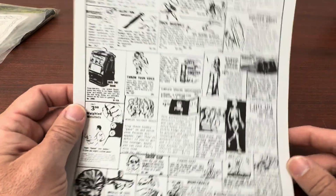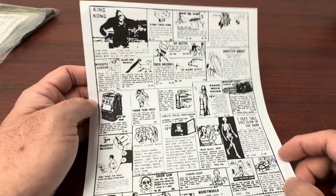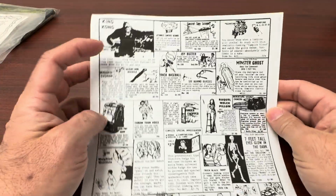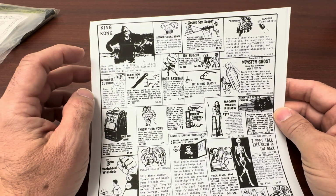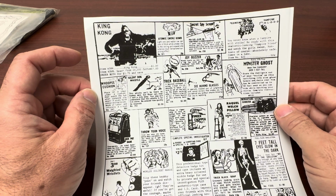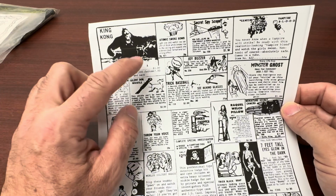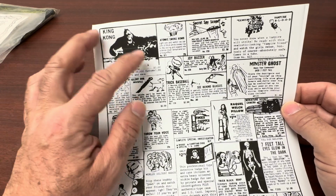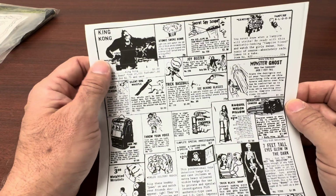I'm holding here again a famous Honor House ad. This was actually one of my favorites because it had up here the King Kong. Now this is not the 6-foot King Kong that was sold in Famous Monsters, where he had both hands up in the air and the woman wasn't there. That was also $1, but that King Kong, it's an awesome poster.